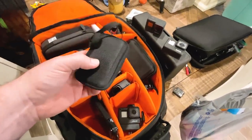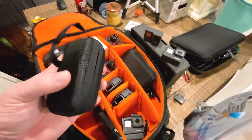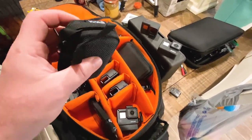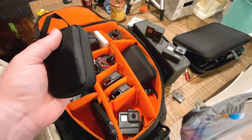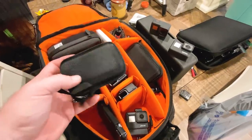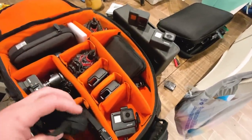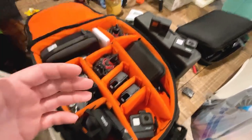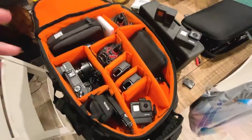If I'm not sure if I'm going to come across anything I want to video, I'll usually stick this in my pocket. And if I need something to video and I need a microphone for it, all I got to do is stick that microphone in, because it plugs into the lightning port on your phone. No other cables are necessary.